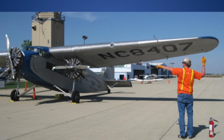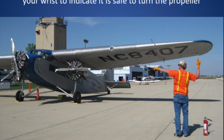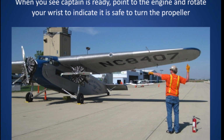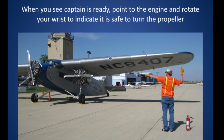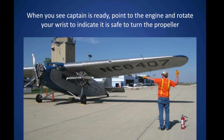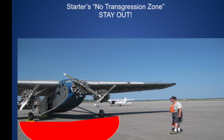Wait for the captain to look at you. When you see the captain is ready, point to engine number 1 and rotate your wrist to indicate that it is safe to turn the prop. Once you see that the engine is running properly, in other words, there is no drama with flames spitting from the engine, pick up the fire extinguisher and move to the aircraft's right side to start engines number 2 and number 3. Stay out of the no transgression zone on your way to the aircraft's right side.